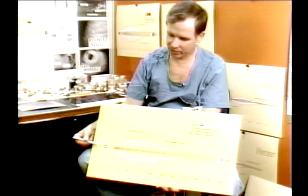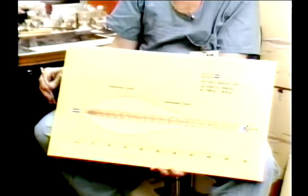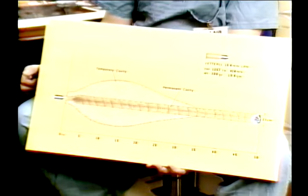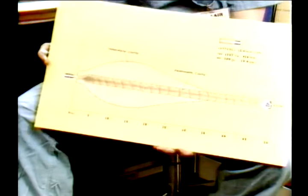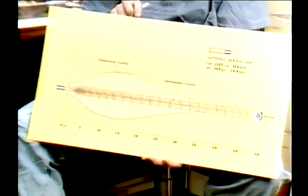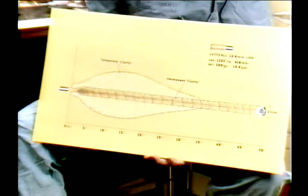This is the Vetterli bullet. This was typical of the bullets used in military forces back in the 1850s to 1870s. This Vetterli was used by the Swiss and the Italian armed forces, and it was the bullet used by a fellow named Theodore Kocher, who was a rather famous surgeon who did a lot of wound ballistic studies in Thun, Switzerland, and he used this bullet.